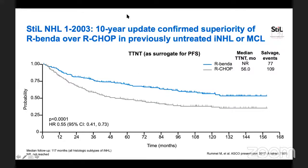So this we know for certain that maintenance is an important part of low-grade lymphomas if you have treated them with R-CHOP. So actually, if we have the younger patients with R-CHOP and we definitely give them maintenance, I would like to see a comparison with BR, which we don't have at the moment.